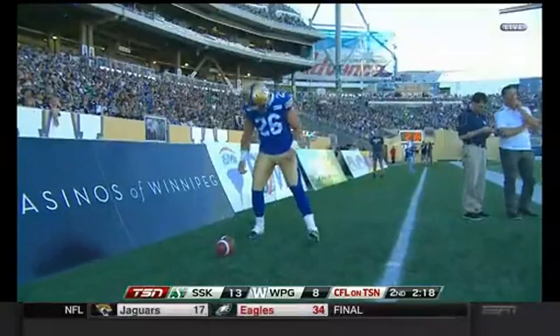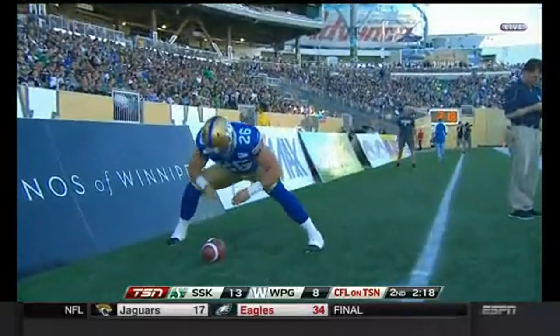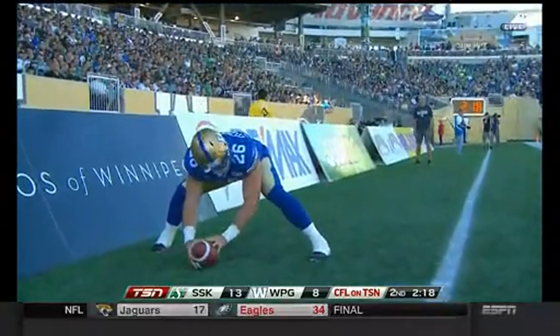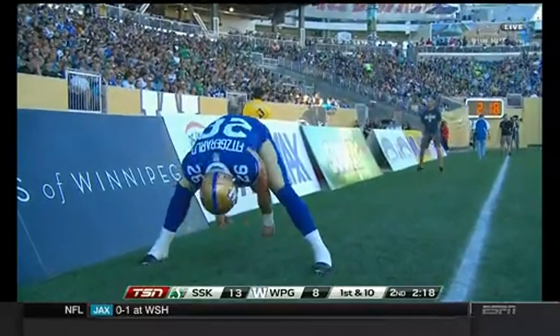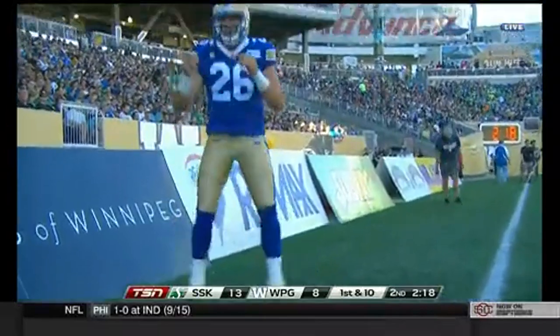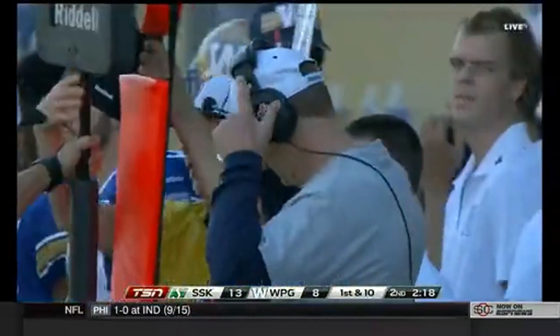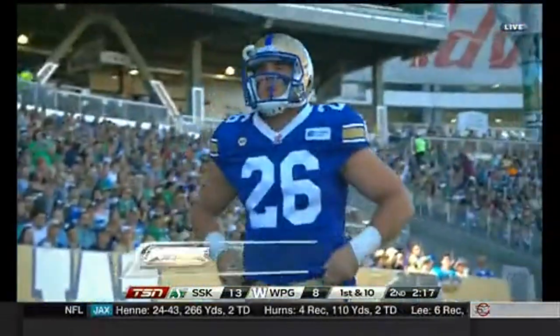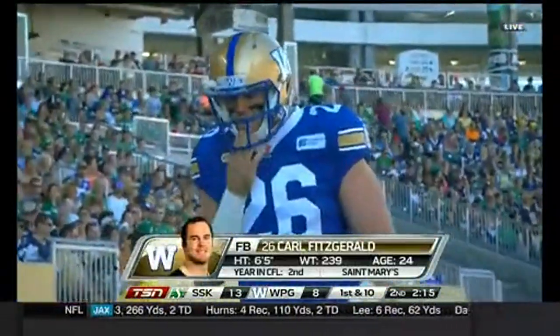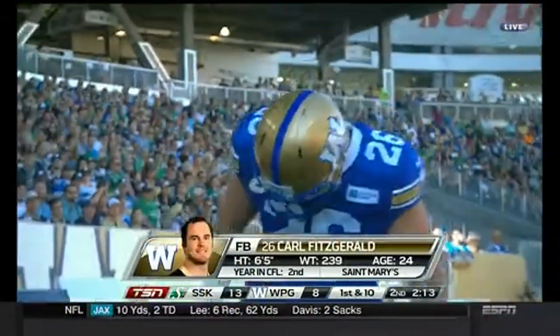Well, the long snapper situation becomes more interesting. We saw the Kyle Jones problem. We expected it would be Carl Fitzgerald, and he's now warming up on the sidelines along with Mike Renaud. Hairolahu told me yesterday that Fitzgerald had been snapping all season long as an insurance, and he had full confidence in the St. Mary's product.